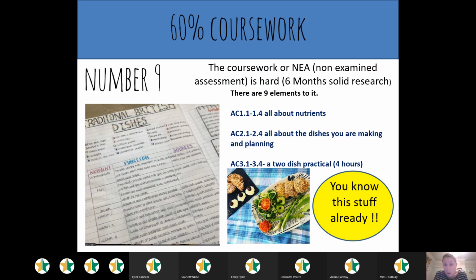So it's 60% coursework, and the coursework or non-examined assessment is hard. It's 6 months of solid research. So it is a slog. It's a lot of research. It's a lot of planning. It's a lot of development. That all leads up to your practical exams. So you're not just doing this purely for 6 months.